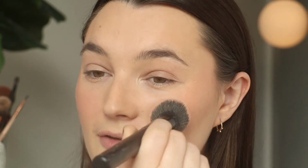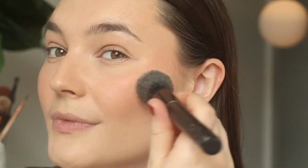I'm going to build it up a bit more because I do want a little bit more of an editorial look, a little bit over the nose, never hurt no one. And yeah, you can see I've used a few layers now, but it still just looks really nice and natural. I'm just going to go over with my beauty blender just to soften out those edges.